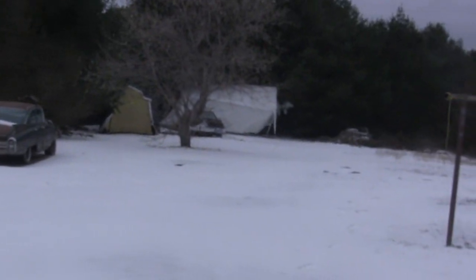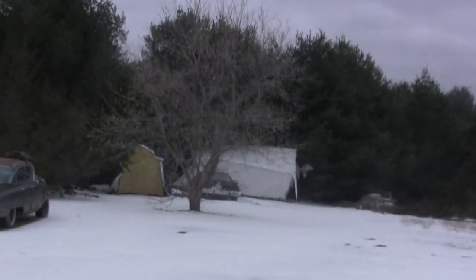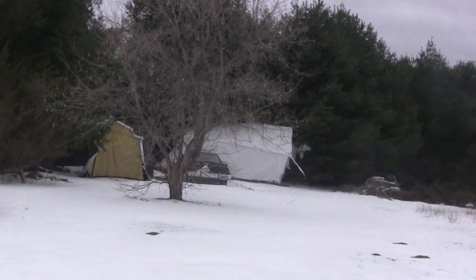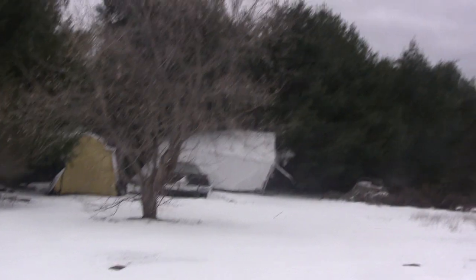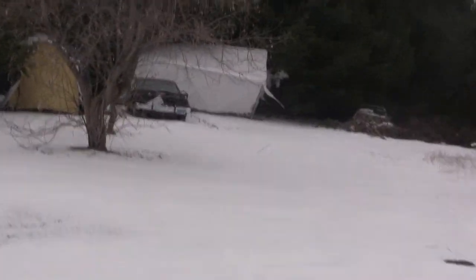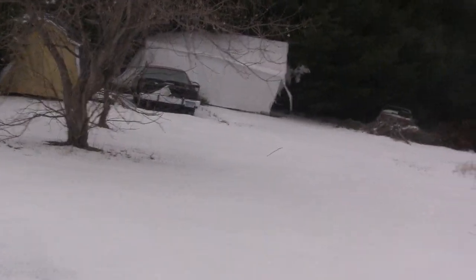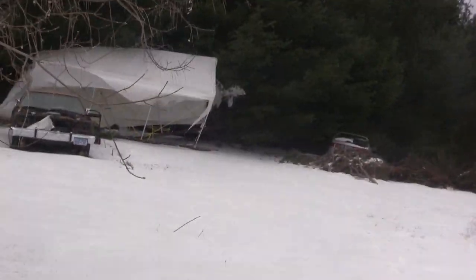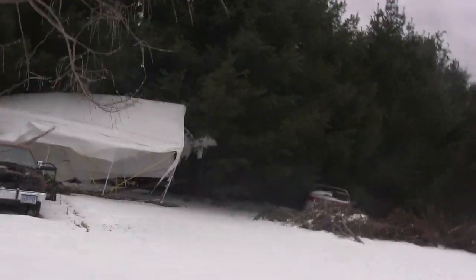Well, you gotta love the weather in Minnesota. Had ourselves a little mid-April snowstorm and had some pretty stout winds. And my shed tried to Mary Poppins away. As you can see, it's no longer on top of the LTD there. Normally we get the winds from the west, which is the way I'm pointing right now. And this last storm, they came from the east.